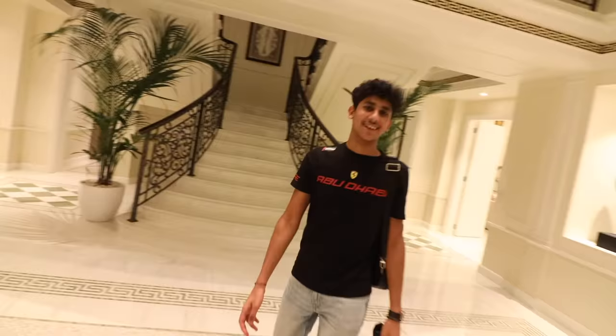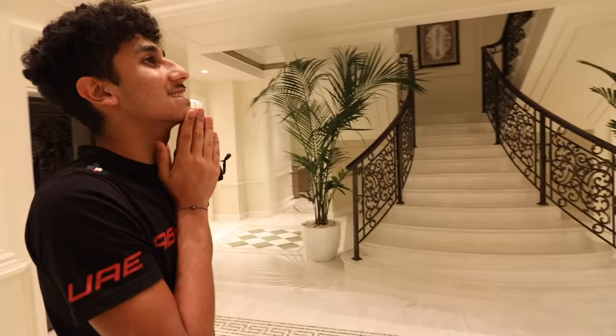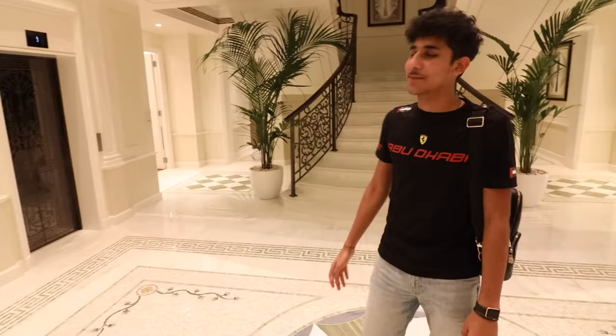Guys, oh my god, this is insane. Never in my life have I seen a hotel this big with an elevator. Imagine, like, to get to your bedroom, you have to go in the hotel elevator, come up, next hotel elevator, come here, another elevator. Like, at some point, I like the stairs just for something different, you know?